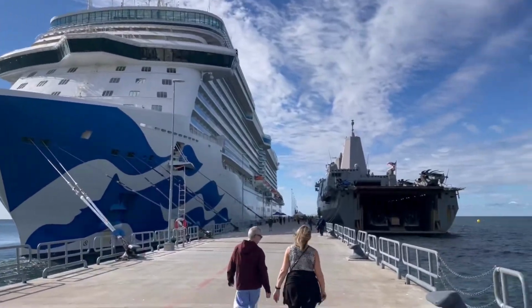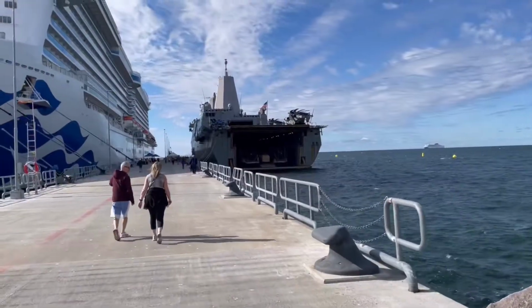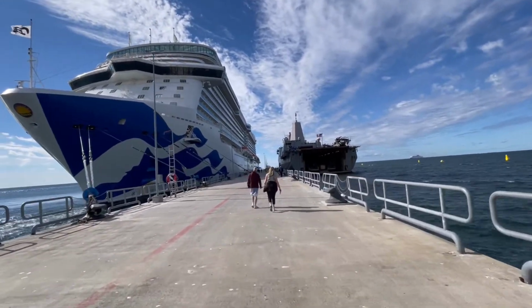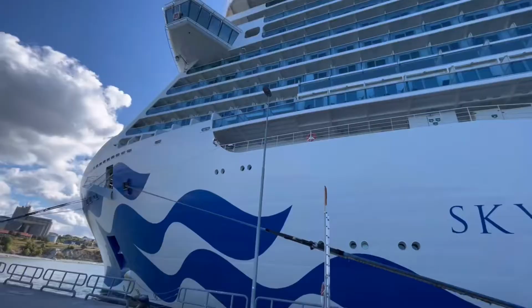So I've done my Googling, and the USS Arlington is one of 3 sister ships built by the US Navy. All 3 of those ships are named to commemorate the 9/11 attacks. Each ship is named after where the planes went down. So the Arlington commemorates the plane that hit the Pentagon.